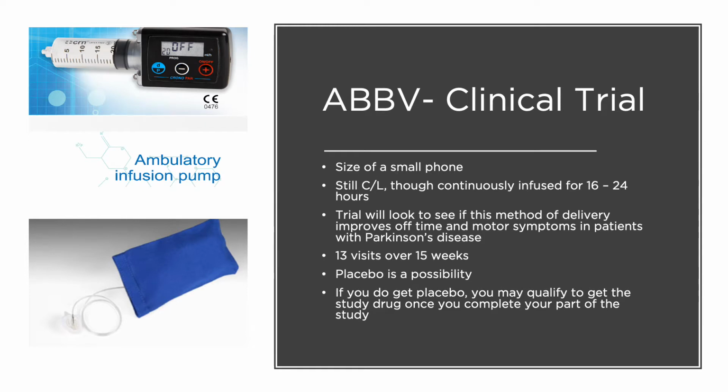This is what's been utilized in Europe. The pump is much smaller. It is about the size of a small cell phone, and the medication is no longer a gel, a viscous, thick form of medicine that's in a large reservoir, but a clear, thin liquid that sits in the first part of that pump.